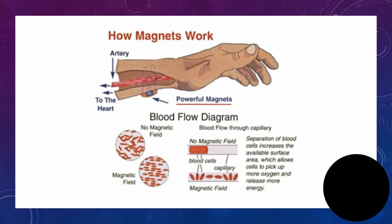So this is just a quick diagram, if you're a visual learner, showing you how magnet therapy would work. As you can see on the wrist of the person, there is a little magnet bracelet that they are wearing. And then down on the bottom, you can see if they had no magnetic therapy, those blood cells are just kind of going all over the place, whereas if they are wearing the magnet, those blood cells are able to stay a little more uniform and separate, which then allows them to get more oxygen so that it can release more energy in your body.